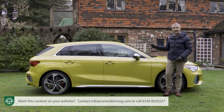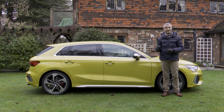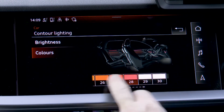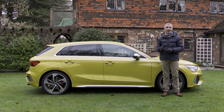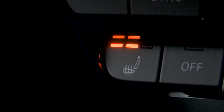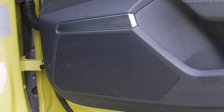Key options fitted here include matrix LED headlights and the opportunity to upgrade the standard 18-inch wheels to these larger 19-inch rims. You might additionally like features such as the extended ambient lighting pack and lumbar adjustment for the front seats too. Now, your Audi Centre salesperson will certainly want you to consider an optional comfort and sound pack, which for around £1,000 more gets you a park assist system to steer you into spaces, heated front seats, a reversing camera, and the thumping Bang & Olufsen premium sound system that we've been trying here.